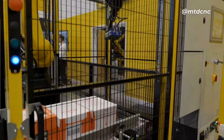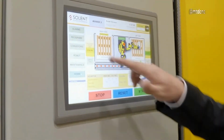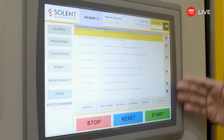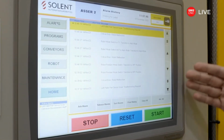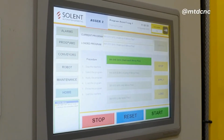From the perspective of HMI layout, it is quite user-friendly, and it's going to tell you whatever is wrong. For example, in alarms, you're going to see what is wrong and exactly how to resolve that. Program selection is also simple.